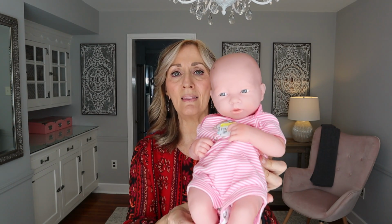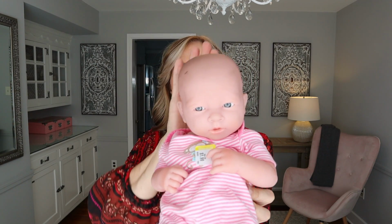So this baby doll for $1.99 was a great buy-in price. I think she's going to find a home and be well loved.